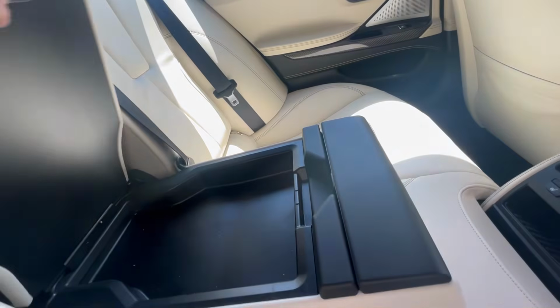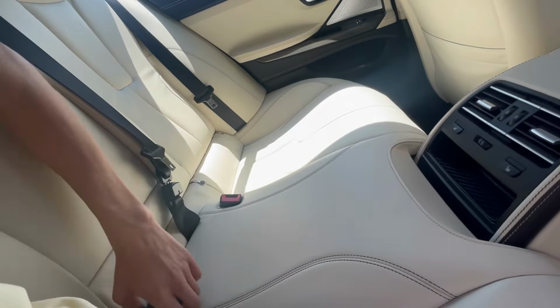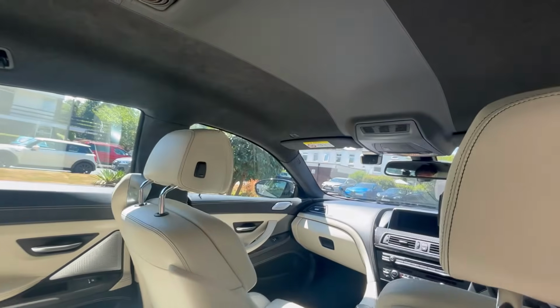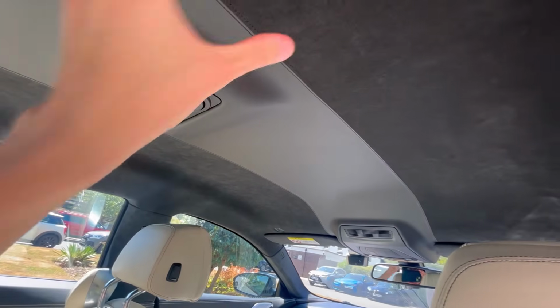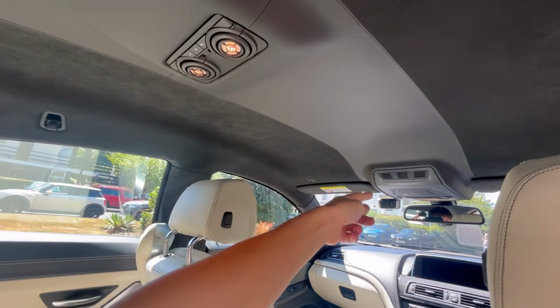You've got some storage in here as well, 2 cup holders, and you've also got 5 seats in the back, which is quite surprising, but it's a bit difficult to sit in the middle here. And yeah, the individual full merino leather also gives you the roof option of Alcantara anthracite black roof lining. So this gives you Alcantara down most of the roof, but down the middle center section you've got full Napa leather, which is absolutely so cool.